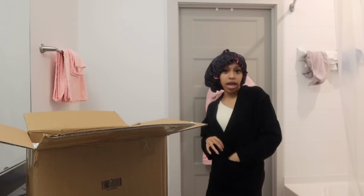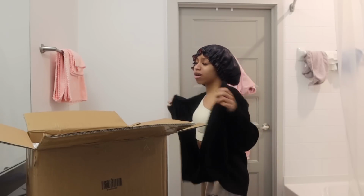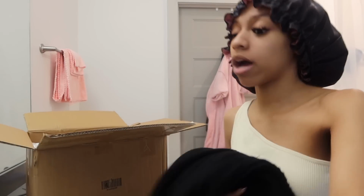Matchup. So yeah, and it has pockets on it. It's just really cute. You can't go wrong with a cardigan. I don't care, nobody said you can go wrong with a cardigan.